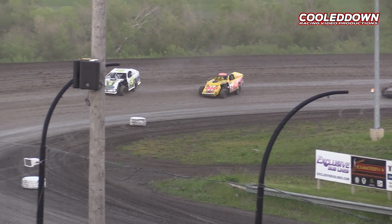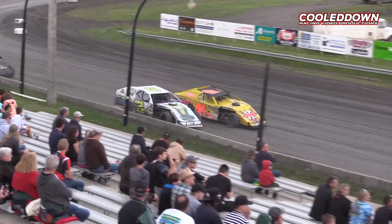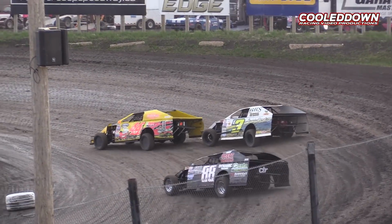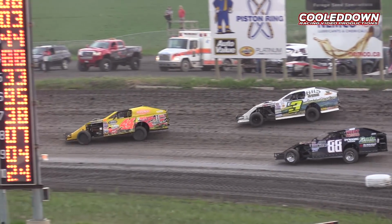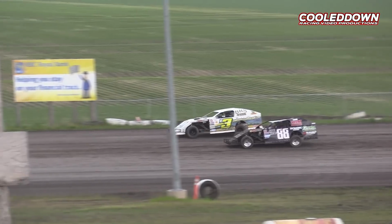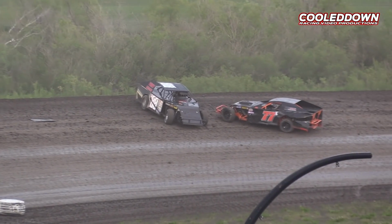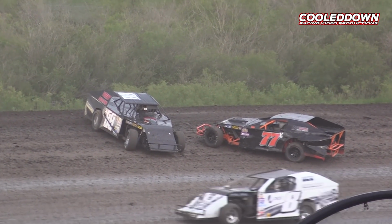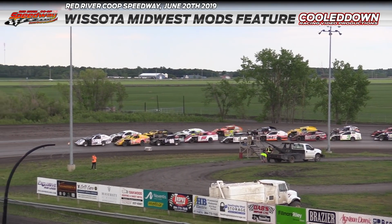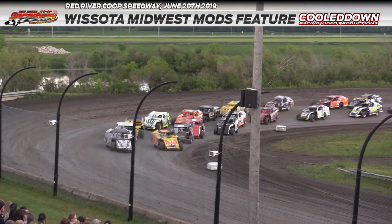Hunter and Friesen having a good battle up front now for second place. Side by side down the front chute. Veert coming underneath the 3 of Ethan Friesen. What a battle! Yellow flag. The 88 JR, in the class rather, tagging the back of the field as he re-enters from the pit area. Midwest Modifieds for 9 more times around. Here we go.